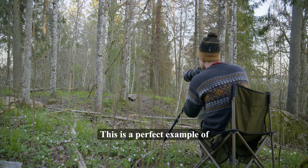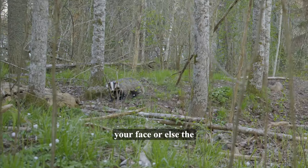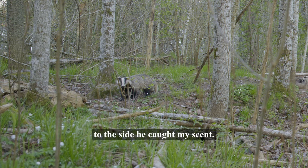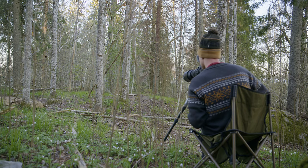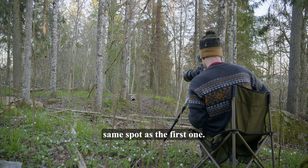This is a perfect example of why the wind is so important. You always want the wind blowing towards your face, or else the badgers will smell you. As soon as the badger walked a few meters to the side, he caught my scent. The second badger will stop at the exact same spot as the first one.